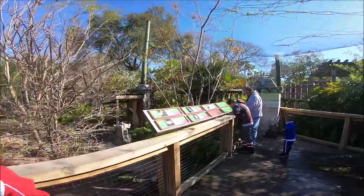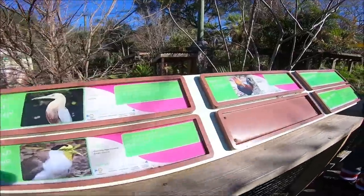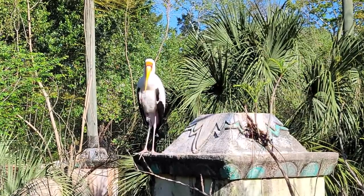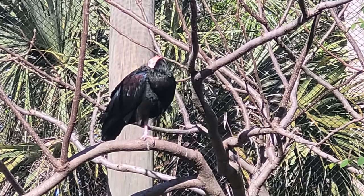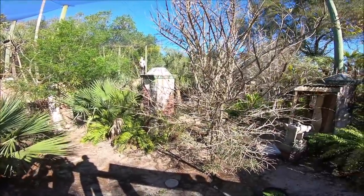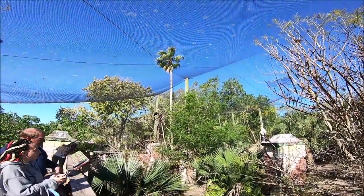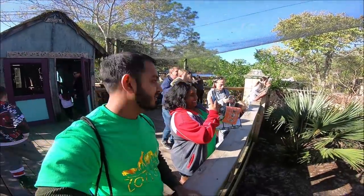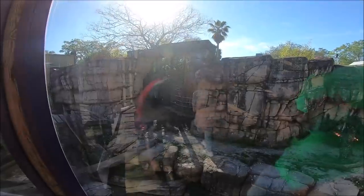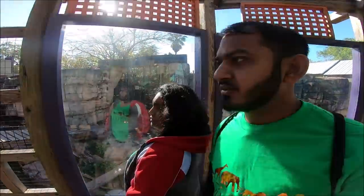Okay, let's see. So yeah, the boar cage here. They even have chickens. That's cool. They have a lot of boars all over the place. So they have beers over here. What kind of beers? Malaysian sun bear.